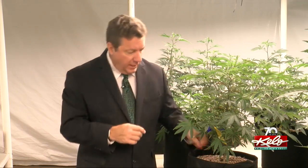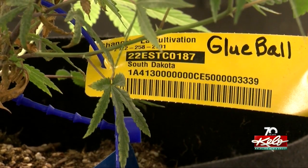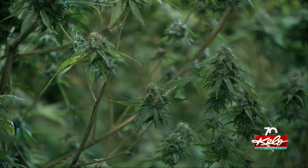Now, once a plant reaches 12 inches in height, then they have to put on this yellow tag to track it. They can pull up all the tags right now in Pierre and see every plant that we have growing in here. Brian Rubin says security is tight and the regulations are taken seriously. Shangri-La is in the midst of changing its whole growing operation to be more efficient.